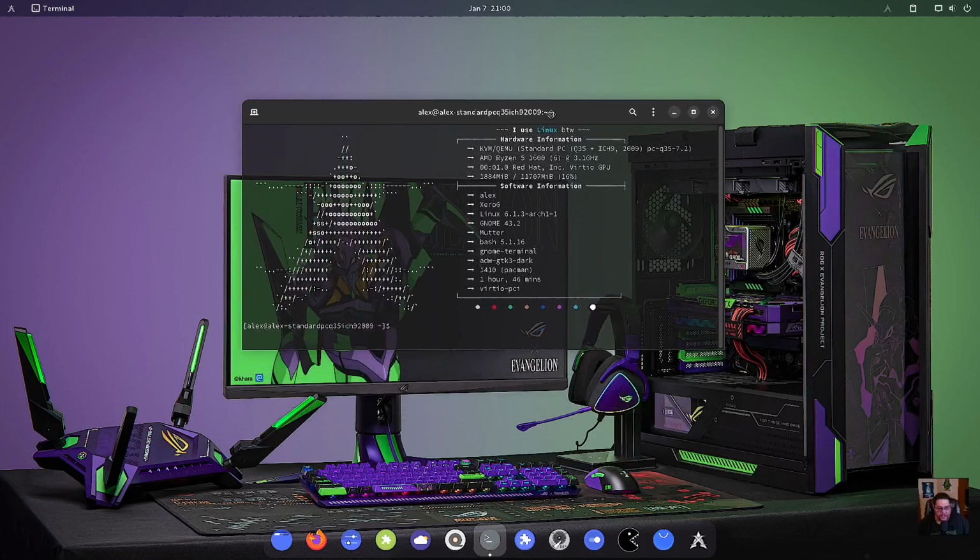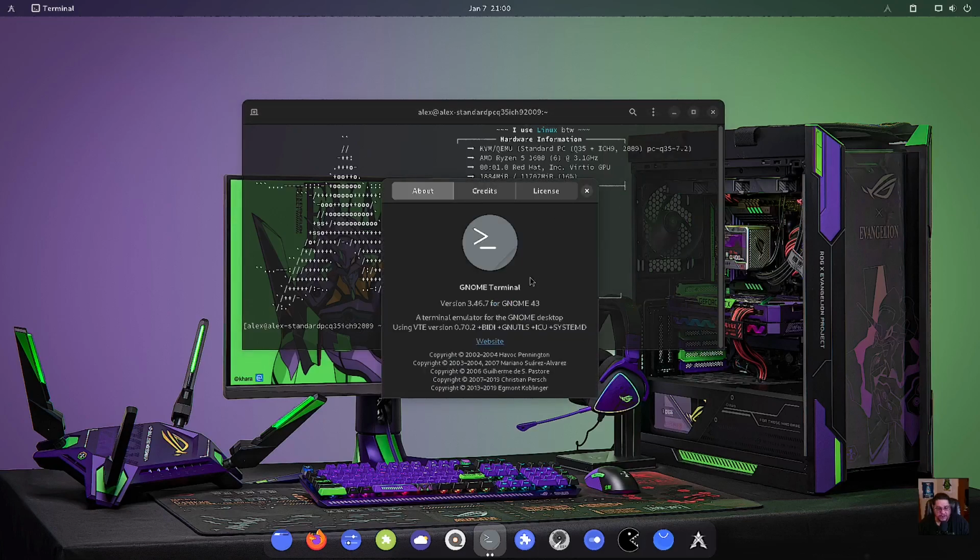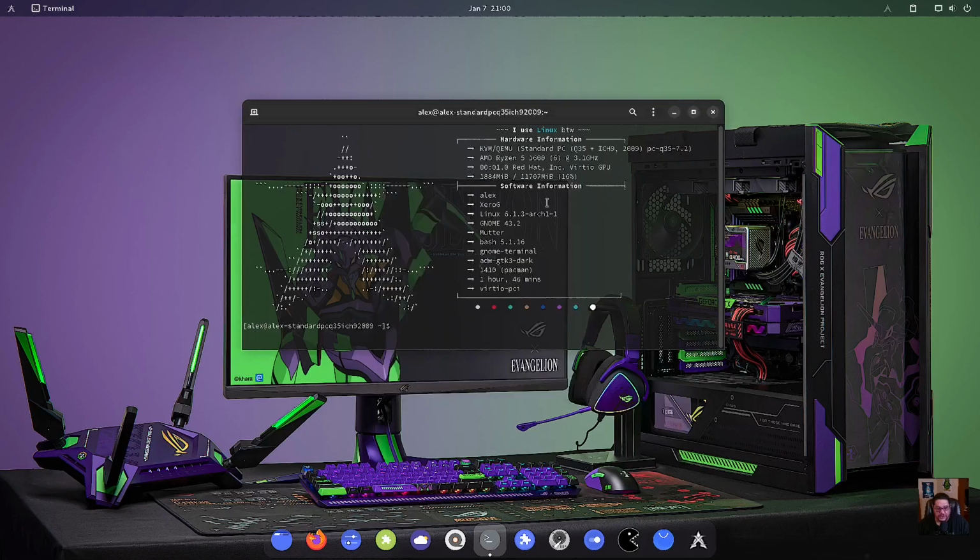Oh, wait, this is Alacritty. And look at this. They actually have NeoFetch installed. That is awesome. No, it's a Gnome Terminal. Wow. This is Gnome Terminal, not Alacritty. Yep, it's just themed with a nice transparent view. Beautiful. That's probably part of the Gnome Tweaks.